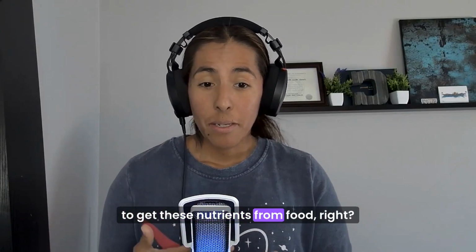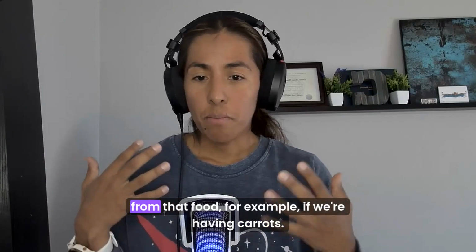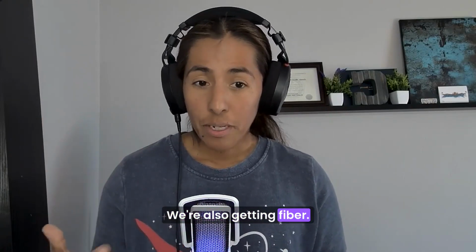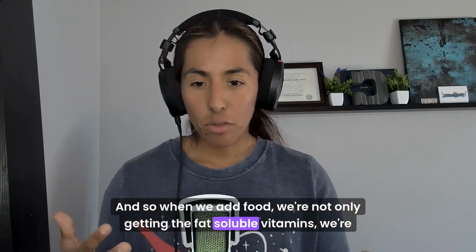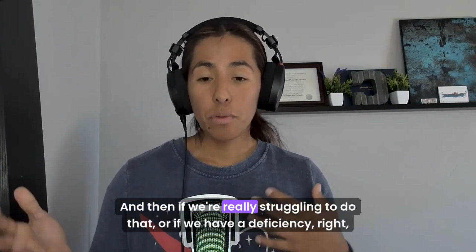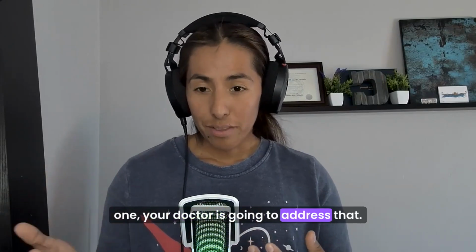So the first line of intervention as a dietitian is let's try to get these nutrients from food. Not only because we're going to get the fat soluble vitamins from that food, for example, if we're having carrots, we're also getting other antioxidants, we're also getting fiber. So when we add food, we're getting a variety of other nutrients. So that would be the first intervention. And then if we're really struggling to do that, or if we have a deficiency, your doctor is going to address that.